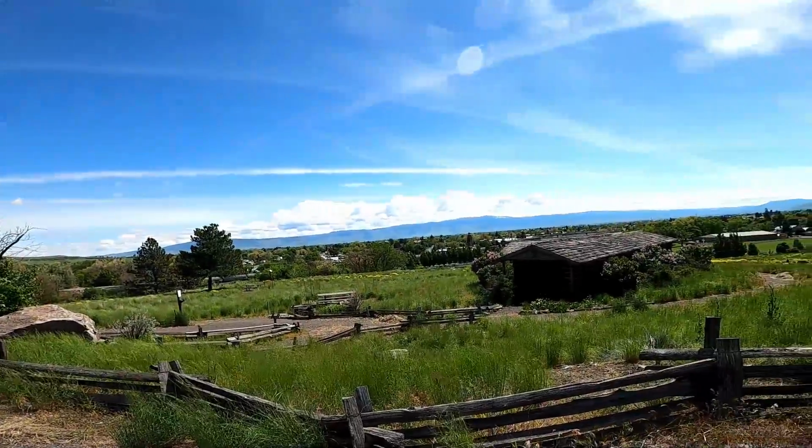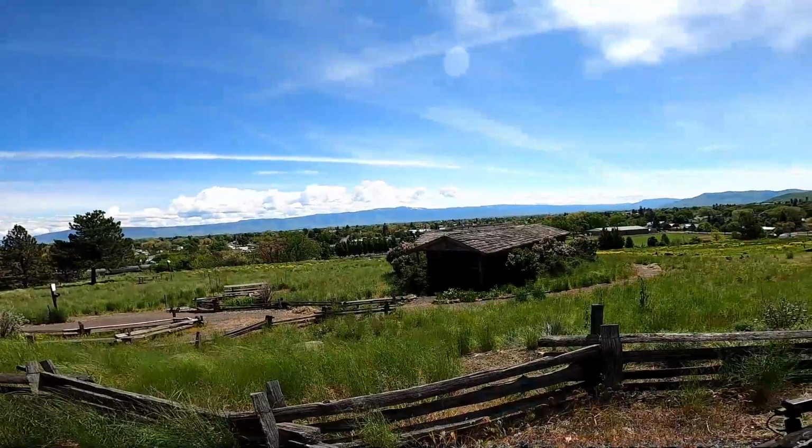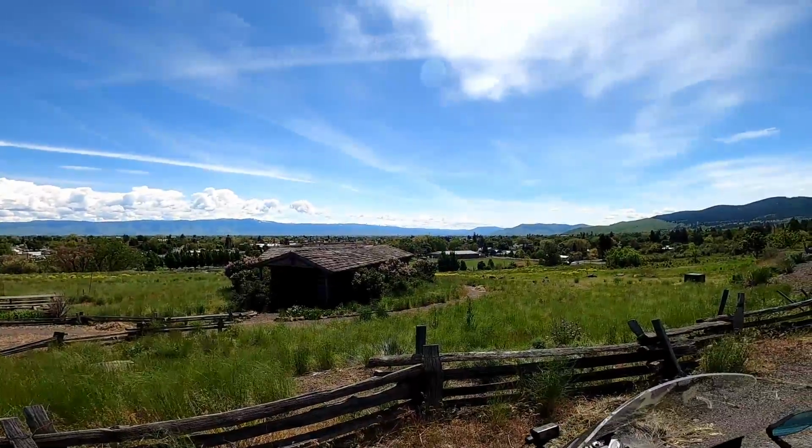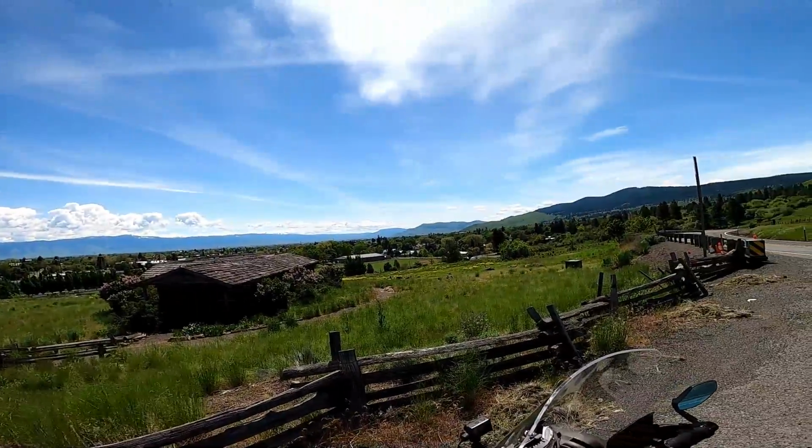If you've ever been here and seen it, well, you'll know what I'm talking about. And if you get a chance, I recommend you stop by and take a peek. Take a few better photographs than me and take a few pictures of it.